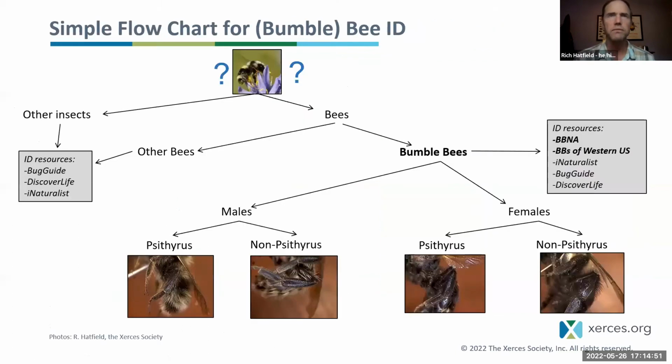For tonight, we're going to use this form of a dichotomous key. If you've taken our Bumble Bee Atlas projects, classes or workshops before, you will have seen a diagram like this or one very similar to it. We're more or less going to assume that you know how to follow this key from the insect that you're seeing on a flower all the way to the bottom, more or less without any help. You can know that you have a bee, that you have a bumblebee, whether it's a male or a female, and whether it is a Cytherus or cuckoo bumblebee, or a non-Cytherus, a true, pollen collecting bumblebee. And the same with females. You can tell a cuckoo female from a non-cuckoo female.